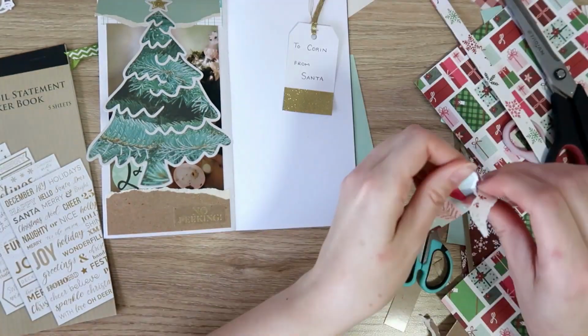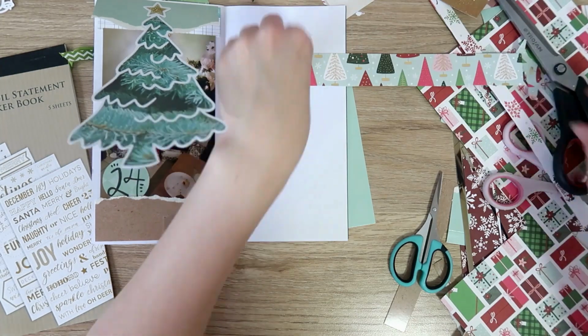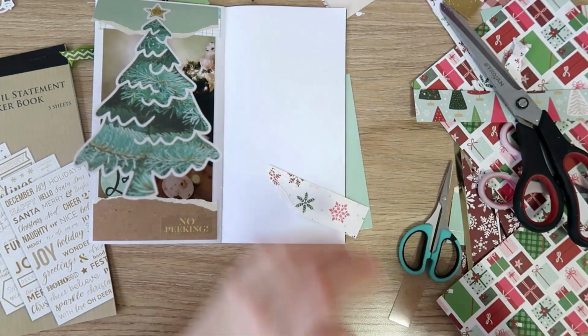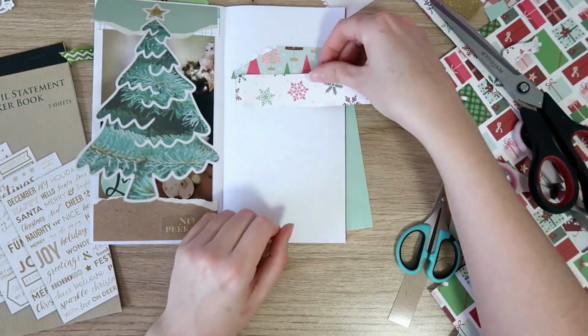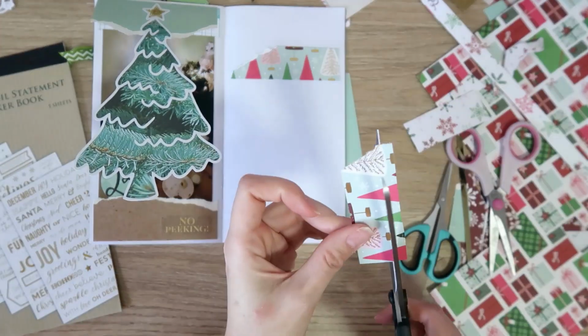So what I'm going to do here behind my tag is just build up a bunch of strips of different pattern paper and washi. I'm going to use a bunch of my scraps up, and I'm tearing some of the edges, and I will come in a minute with an edge punch. I just want to add lots of different patterns and textures here.